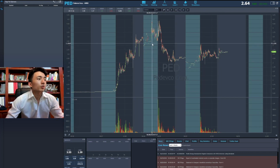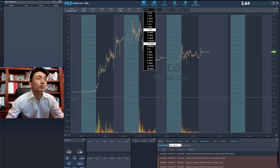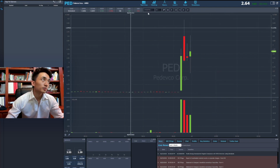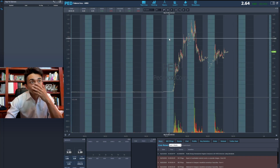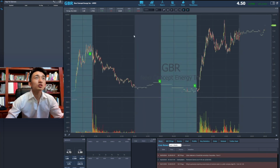So that's the general thought process on PED. Later on, I'm pretty sure this stock is going to keep fading, or they're going to do an offering all the way to where it came from. Going forward, it's probably going to come with a couple of bounces. I'm going to look to short into it, but other than that, if it keeps fading, I wouldn't be touching it. So, another one on GBR.